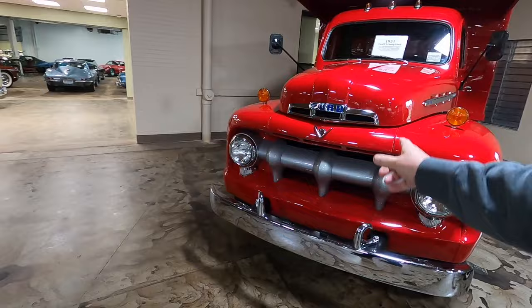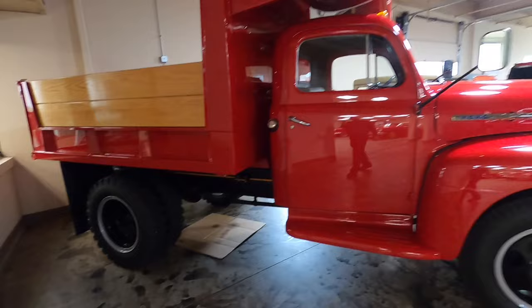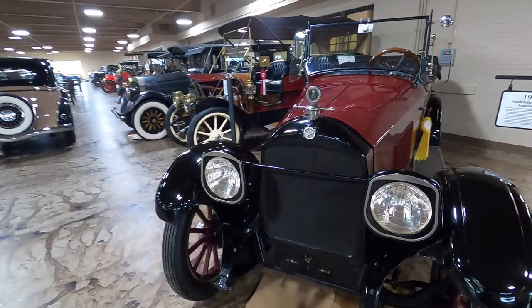That would be fun to cruise around in. Like that? I do. Like I said, wait till you get back in the back of the trucks. Oh my goodness. I assume it has the flathead V8 in it still. Mm-hmm. Studebaker. This Cadillac.